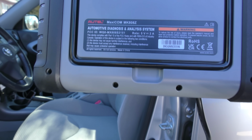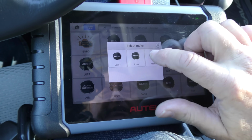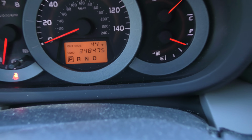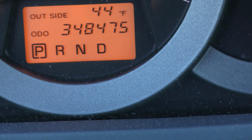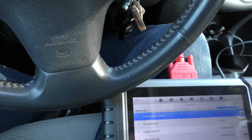So, we're trying out this new scanner I got, this Autel, and we'll see what it says. We'll plug in and, hey, even the electric seats still work. Here we go. Diagnostics, auto detection. We got a Toyota. It's talking so we can start it up. Remember this thing's got 348,000 miles on it. The tire pressure monitoring light is on. It's got a code for that, so let's see what that is.